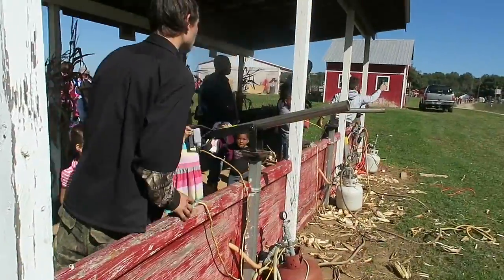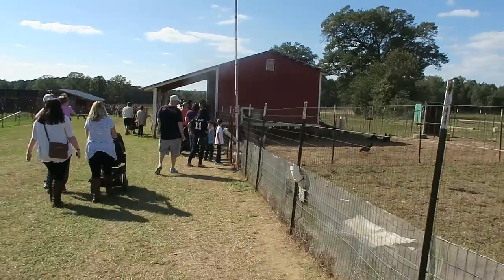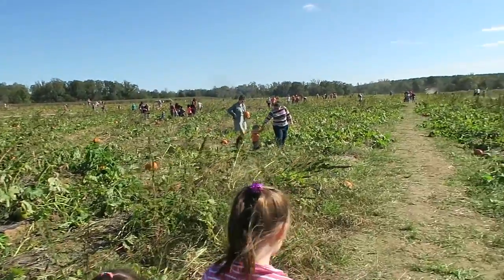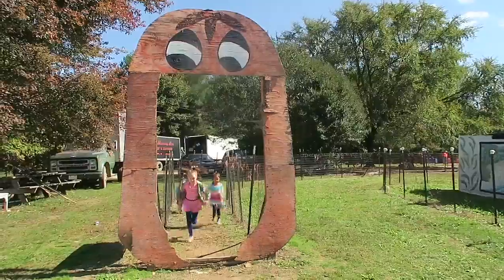Also, you have the corn cannon, paintball, seeing all the farm animals, the corn maze, the famous hayride, and of course, their huge pumpkin patch. So join us as we enjoy a day at Chesterfield Berry Farm.